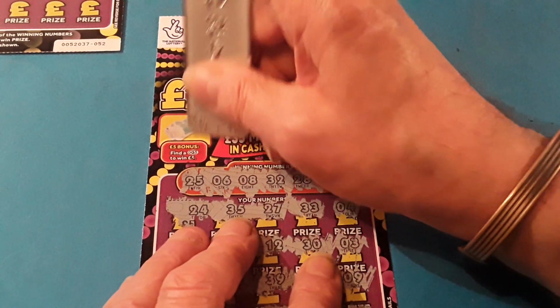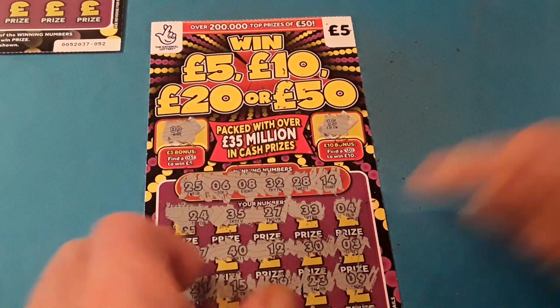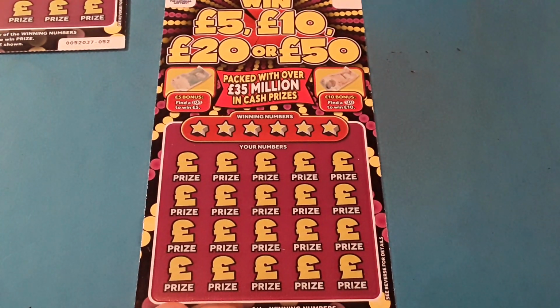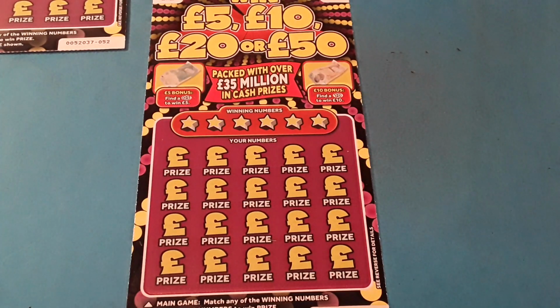15, 5 for a fiver, 9. So that one's a, what is it? They could all be like that. There's no guarantee. They ain't all going to win. They've got to make their money somehow. They've got to make that 35 million plus another 35 million because they want their money, plus more for the government, plus good causes. Oh dear.